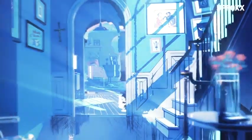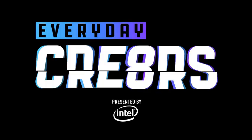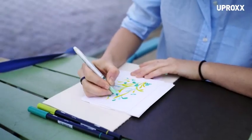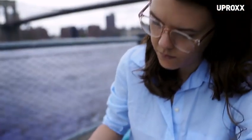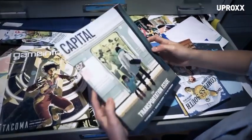I'm trying to think bigger with different programs, different dimensions. In college, a professor talked about how illustration is the reflection of society and it helps people process things, so that legitimized it for me. I'm like, this is important, I can do this.